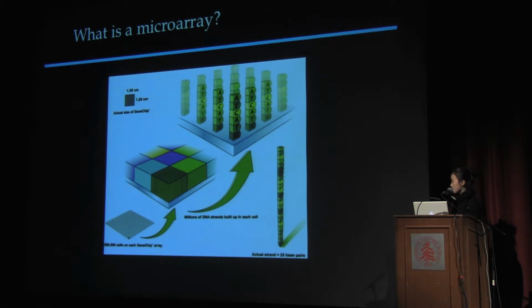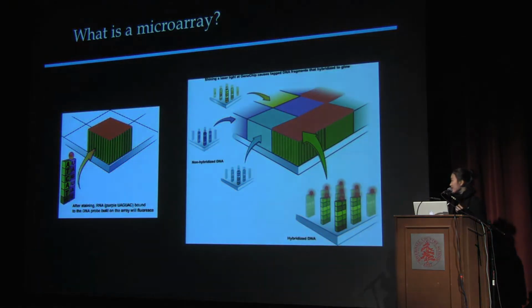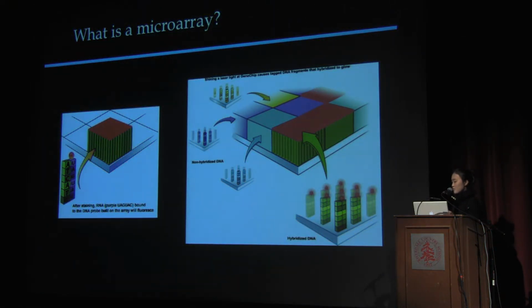On the Affymetrix chip used in the previous experiments, there are about 500,000 cells, and in each cell there are millions of strands of DNA. Before the experiment, you take the RNA, copy it a bunch of times, and tag it with a fluorescent compound, then wash it over the chip, during which the sample and the DNA strands on the chip hybridize, or stick together. Then you shine a laser on the chip, which makes the fluorescent compound glow. If there's more hybridization, which means the gene is more expressed, then it'll be brighter. Then you use a computer to compare a chip from the control experiment and the sample to see what the change in gene expression is.